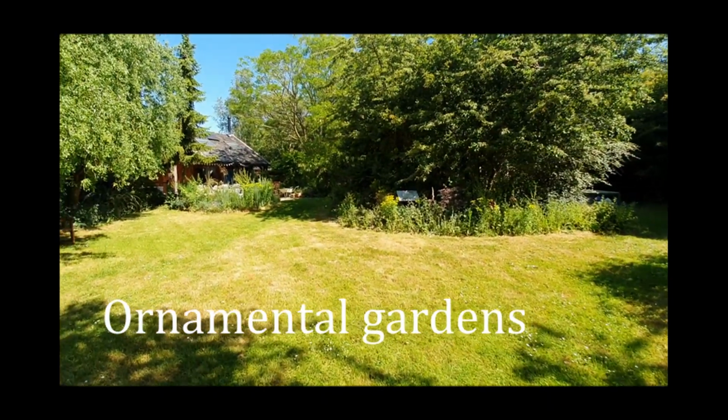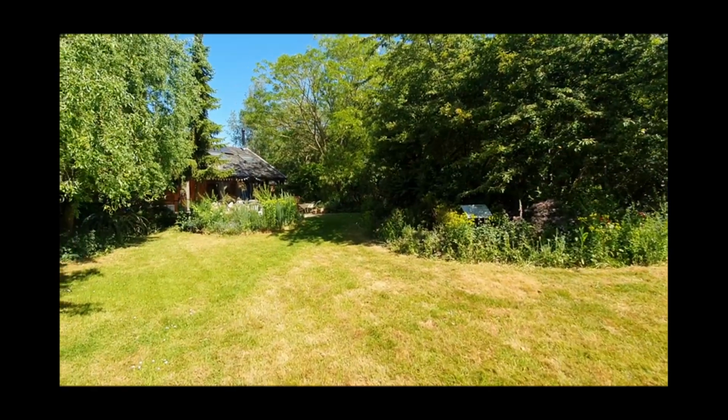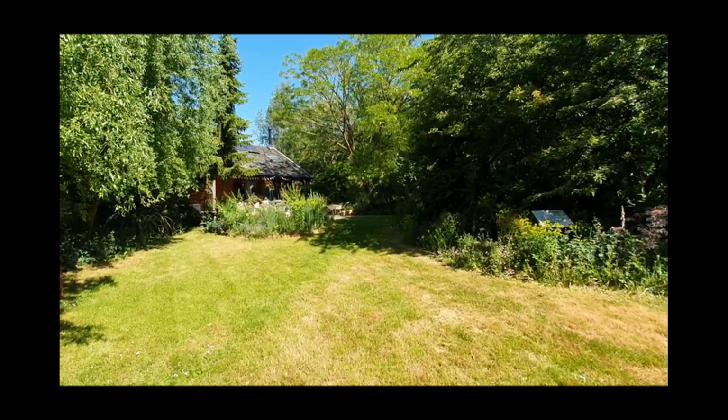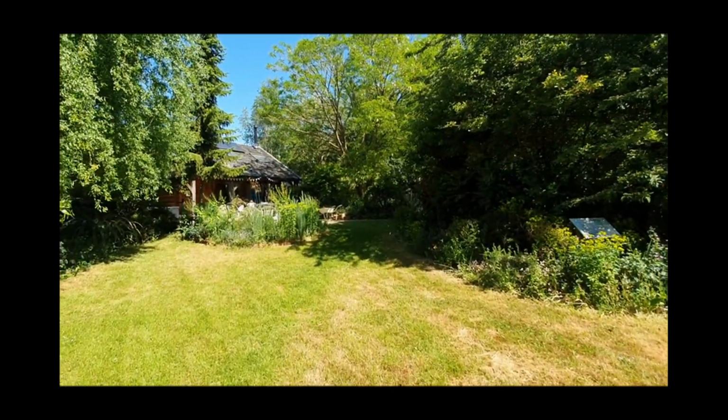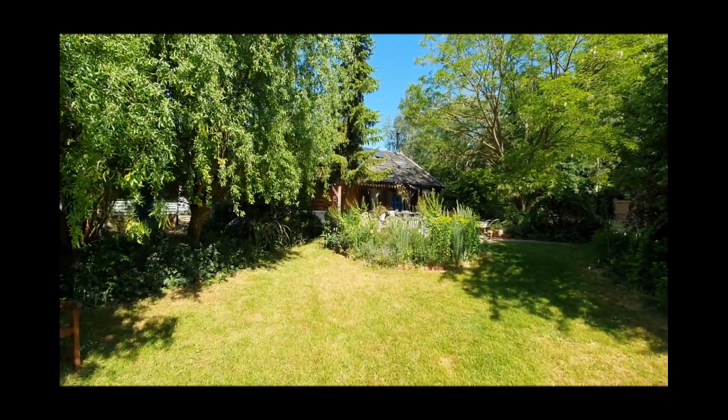I'm standing here in our beautiful ornamental gardens. We've planted flower beds around the patio, which are planted with tall grasses, and verbena will be coming up in a few months, and the idea of that is to act as a see-through screen around the patio, which is absolutely beautiful in the summertime.